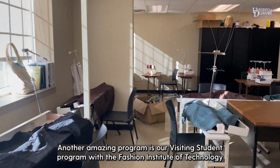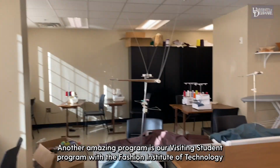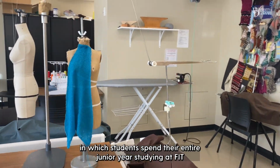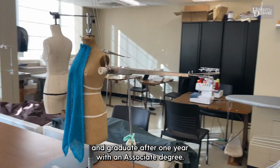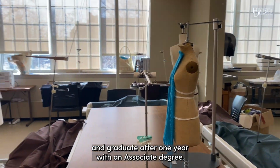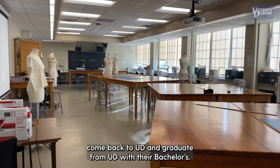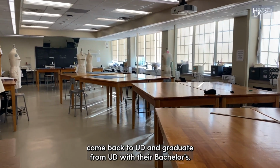Another amazing program is our visiting student program with the Fashion Institute of Technology, in which students spend their entire junior year studying at FIT and graduate after 1 year with an associate's degree. Their senior year, students who did the program come back to UD and graduate from UD with their bachelor's.